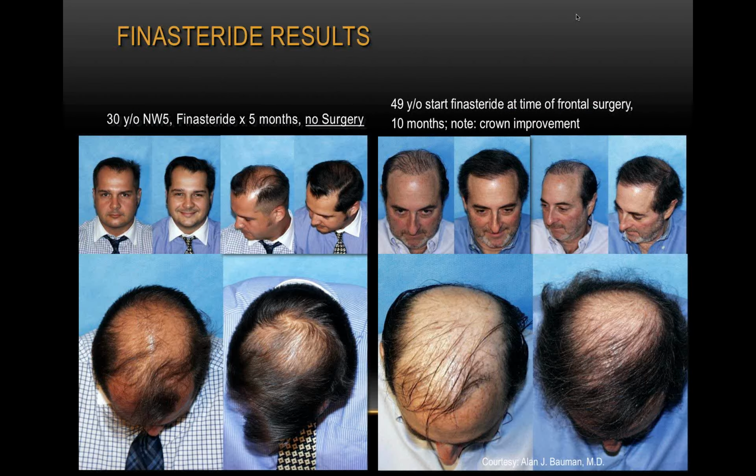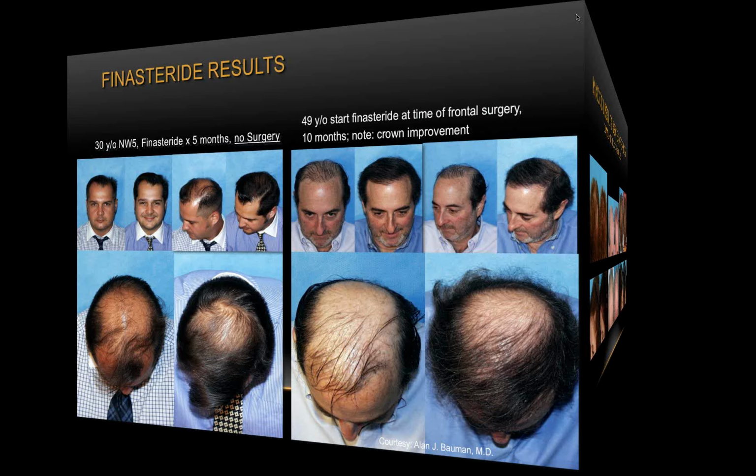On the right-hand side, this was a patient, interesting case, that we actually transplanted in the frontal area first, and then put him on a non-surgical regimen of Finasteride, and it was amazing to see the improvement in the hair quality around the fringe of the crown and even in that frontal zone where we thought the hair follicles were certainly dead and gone. So there's some pretty interesting results there from oral pharmaceutical treatment.